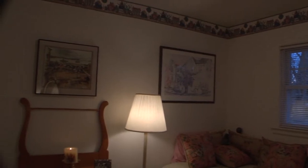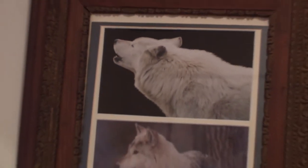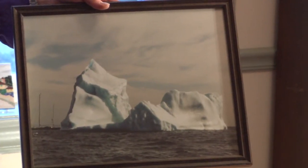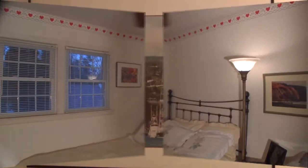And continuing with some photos I have taken. Wolves at the Wildlife Science Center in Ely, Minnesota, in the smaller third bedroom. Machu Picchu, sailing Iceberg Alley off the Labrador coast. Mysterious Easter Island in the second bedroom.